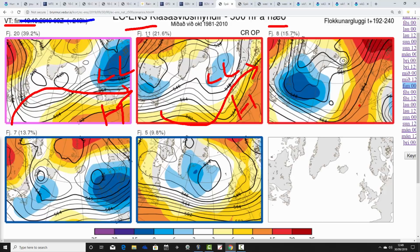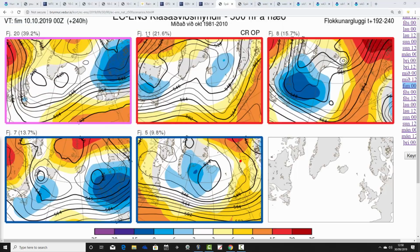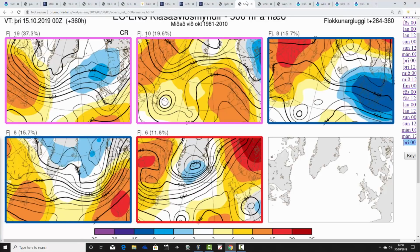We've got 8 with a ridge of high pressure centred right over the country, but it does extend back towards a Scandinavian high. 7 with a trough of low pressure over the top of the UK, and then 5 with high pressure sitting to our south and low pressure out to the northwest. That sends a jet stream northwards. Most of those ensemble members seem to be moving towards some sort of influence of high pressure by day 10, but how strong and where exactly that high pressure is sitting remains to be seen.